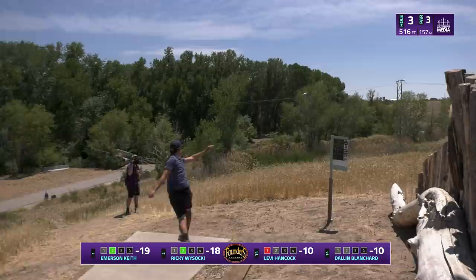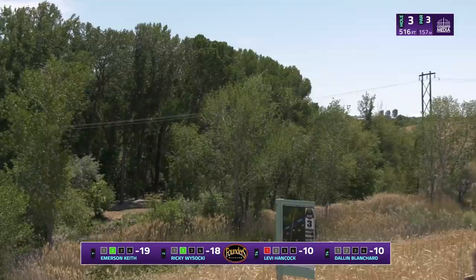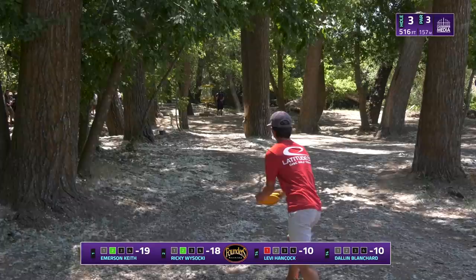Yes. I love Levi's little hop that he has in his X step. Levi is known to throw the disc pretty much as hard as he can every time.